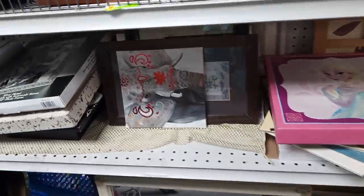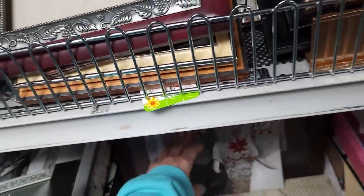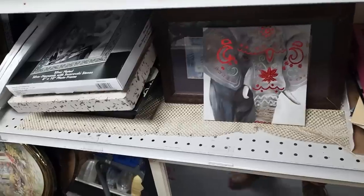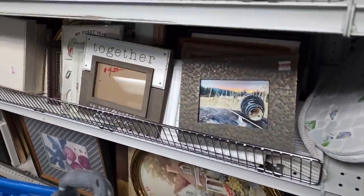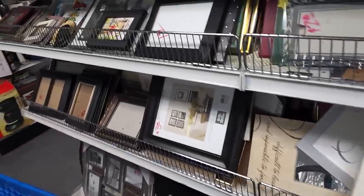All right, we've got more art. See you, pretty little elephant. Just a canvas print. I think the thing you have to look at is the eyes. The eyes are very sweet. That would get somebody to emotionally connect with that elephant. Whereas if it had ugly eyes, yeah, it'd be a hard sell.